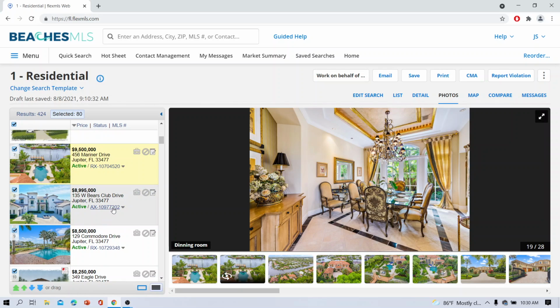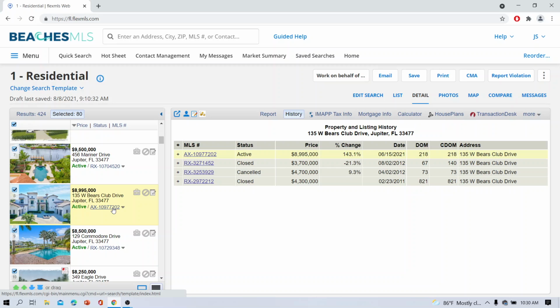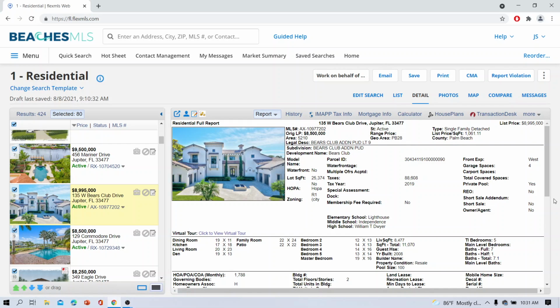I know it's hard to look at these homes sometimes because then you go home and you're like, well, where's my beautiful home? Okay, so anyway, this one is in the Bears Club, which I think is owned by Trump still. A lot of celebrities live in the Bears Club. This one, somebody bought it for 4,300,000 in 2011, and they put it on the market, but it was canceled for 4.7. Then it closed at 3.7 million in 2012. So they actually took a loss on that. And now the person who bought it for 3.7 million wants almost 9 million. Location, location, location, right?